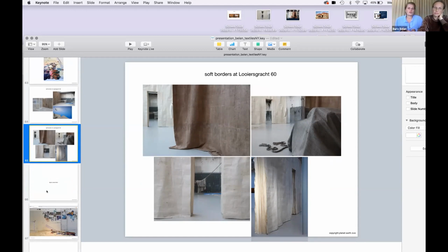So it was great to have all these different sorts of textiles together, and all these different materialities, but at the same time they formed one feeling.